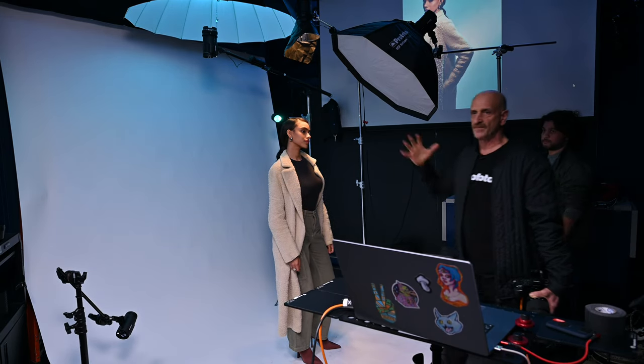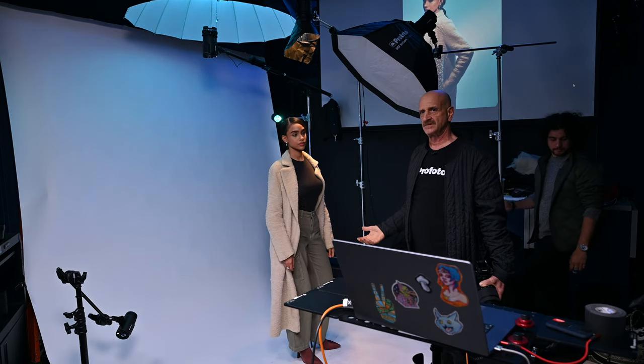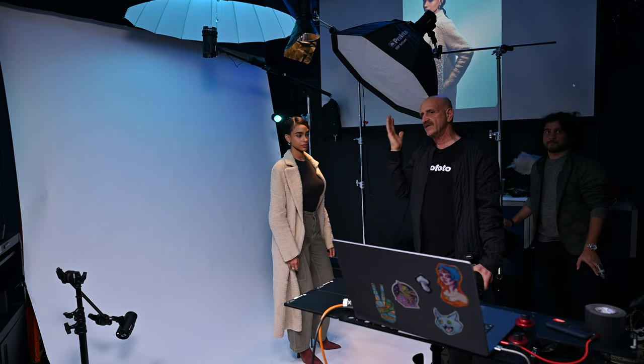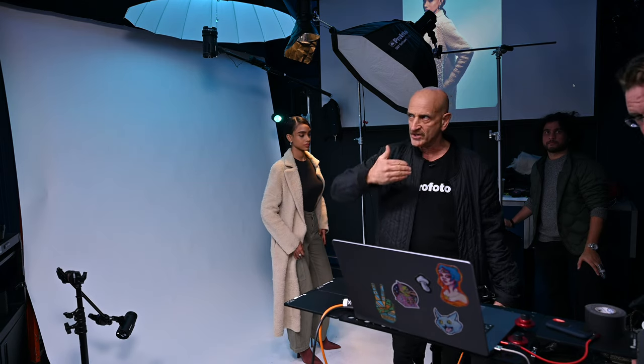Now, there is a lot more because we're using a larger light source. The light coming in from the front is softer, right? So the larger the light source, the softer the light. We have a very, very soft light coming across the subject. And so it will give a little bit more wrap on the subject's face, right? So it won't be as harsh falling off.